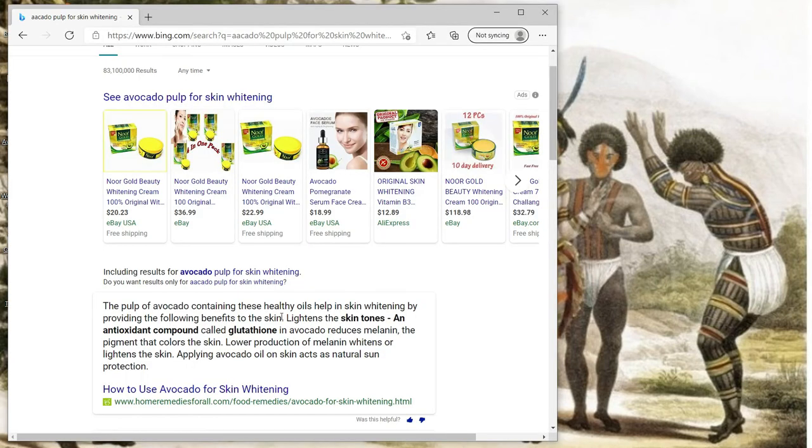One last thing I have to add right here is that the pulp of avocado containing these healthy oils helps in skin whitening by providing the following benefits to the skin. Lightens the skin tones. An antioxidant compound called glutathione in avocado reduces melanin, the pigment that colors the skin. Lower production of melanin whitens or lightens the skin.